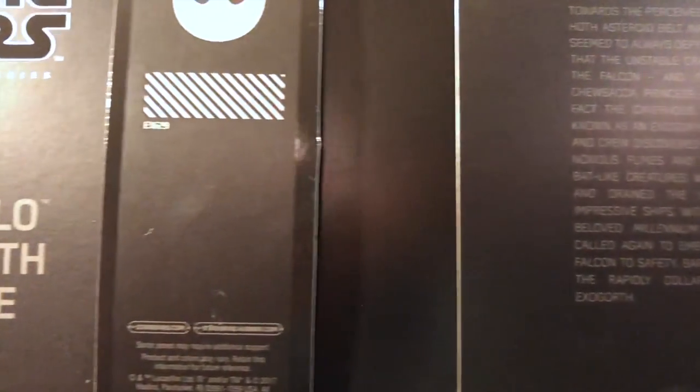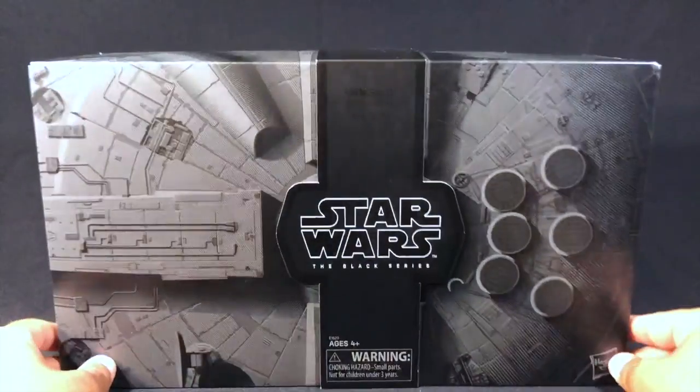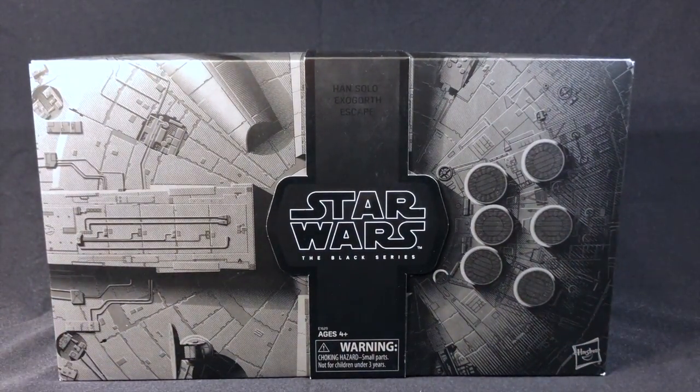And you can slide it. There's nothing on the back here. All right. And if I'm correct, if you can't get to San Diego Comic-Con, these are going to be up on Hasbro Toy Shop on August 13th. I believe that was the date that was set. I will check into that though, but I'm pretty sure that's what it was.